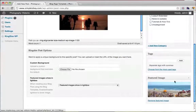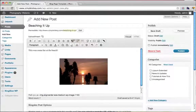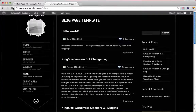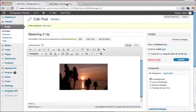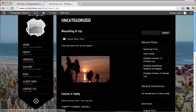So remember that this one's a featured image and this one is the image we embedded inside of our blog post. Obviously you'll have more content in here and more interesting things than this. So then click publish. Alright, once we do that, we can refresh this page and we see our featured image. So that was this image down here. And if we click read more, we'll see the whole blog post.